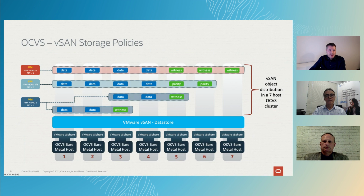When it comes to RAID 6 with failures to tolerate set to 2, as you can see, we already need 6 hosts in the cluster because we have to store the data copies on 4 hosts, and we need 2 parities. And the same goes for RAID 1 with failures to tolerate 3, where we need to have 7 hosts at minimum to distribute the data across 4 hosts, and we have 3 witnesses in that case to really make sure that we can tolerate 3 host failures.